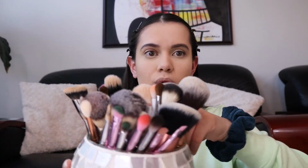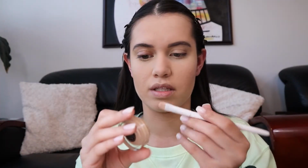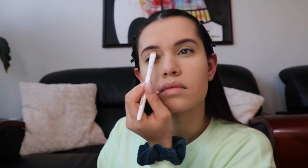Ugh, where the hell? You guys, I need to buy containers for my brushes because I need to separate my eye brushes from my face brushes. It's so annoying because I have everything together in one and trying to find everything drives me freaking crazy. Literally drives me nuts. Oh my god, I'm just literally gonna shape my eyes with this. What am I doing to my brows?